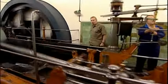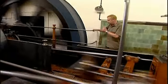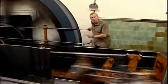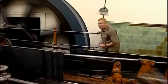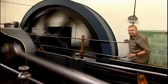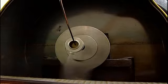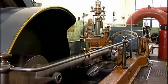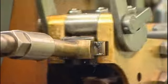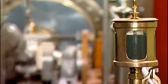It develops 500 horsepower and it drives this 4-metre diameter flywheel. And I can feel the air off that. This engine, powered by coal, transported on the canal, was built by Roberts of Nelson in 1894 and drives the looms of this Lancashire cotton mill.